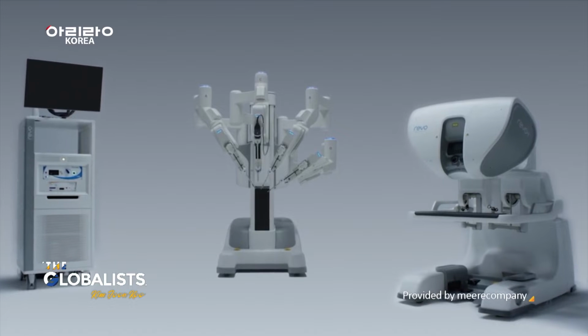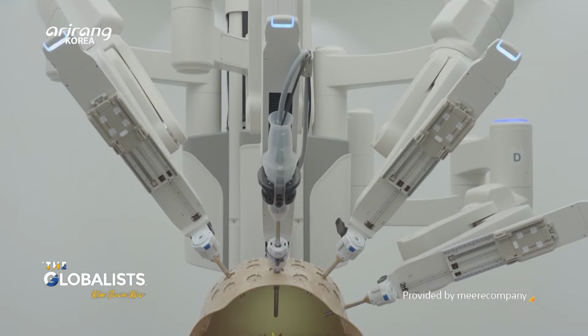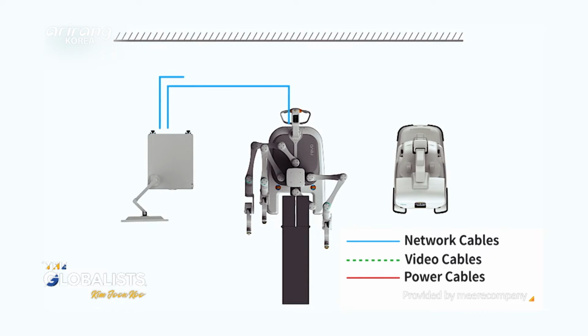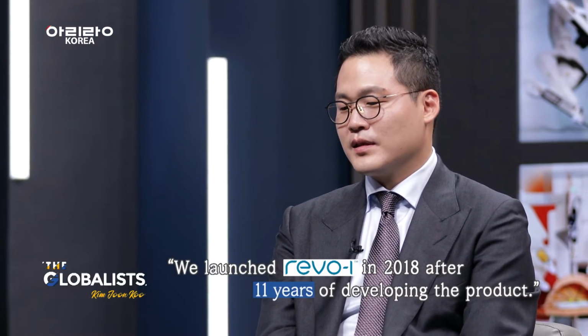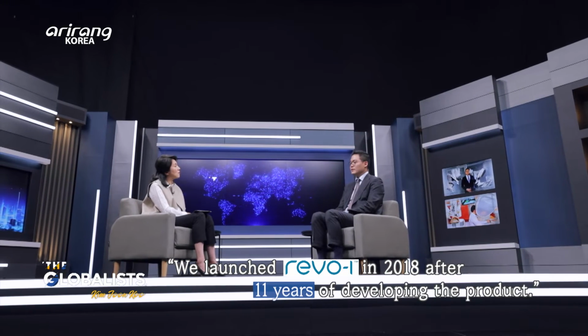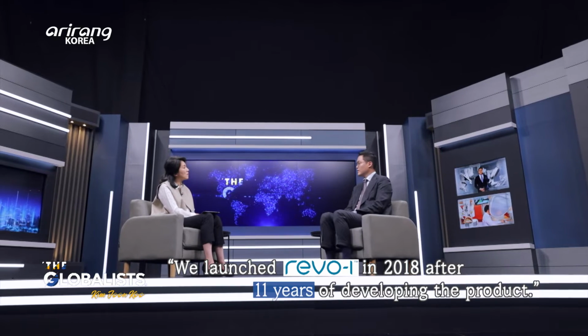The reason why it took us that many years is that, 1, it's a complicated product. It's hard. I can believe. It's just hard to develop. And 2, it's a regulatory kind of business, because it's medicine. Exactly. In the medical industry, there are many regulatory approvals that you have to go through. And also, in order to do that, you have to do clinical trials, and it takes years. So it took us 11 years, and we launched the Revo-i in 2018. And we've been in this business for 5 years now, commercially.